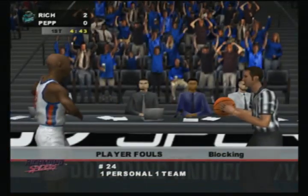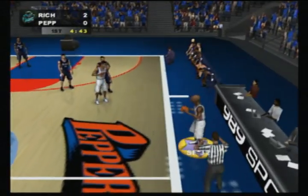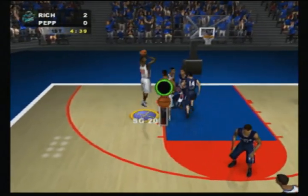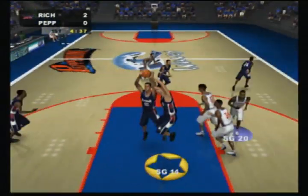Feet not set. Blocking's the call. Oh, that was close. They could easily have called a charge on that one, but they gave the offensive player the benefit of the doubt. Snatches the rebound.